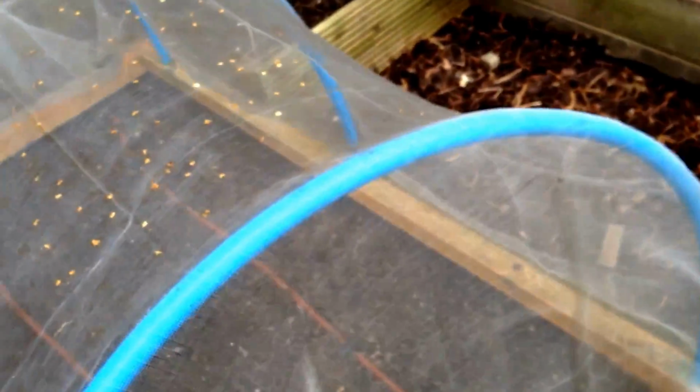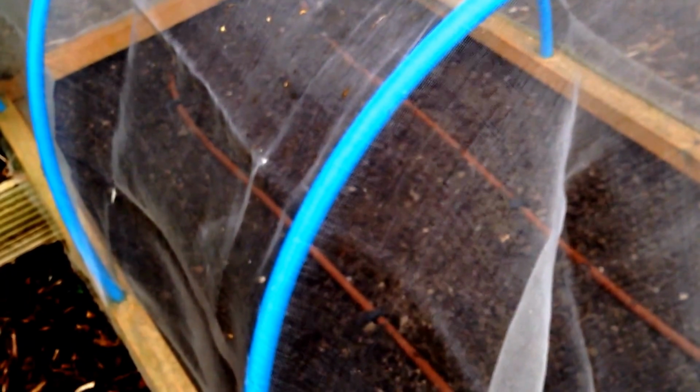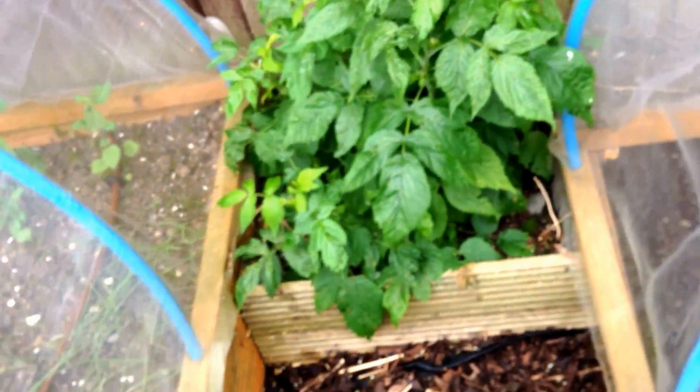This bed, I put old potato compost in it from last year, and then it must have been a few odd potatoes still. They like small potatoes in the compost, because all of a sudden potatoes started to grow in it. So I've taken them out, given it a turn over, and made sure it's all ready, because that'll be for my leeks in there. Raspberry bush, it's going well.